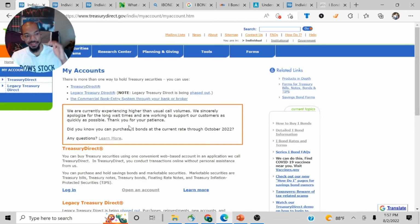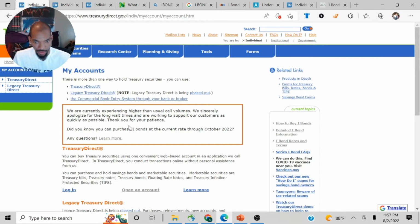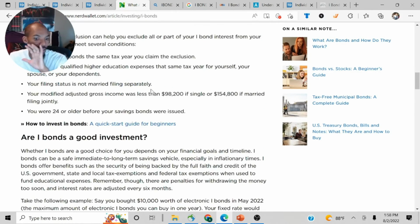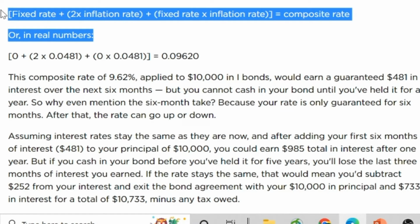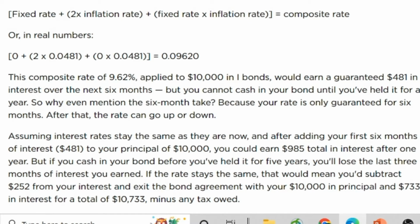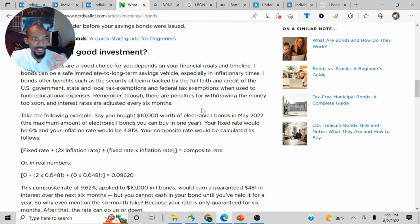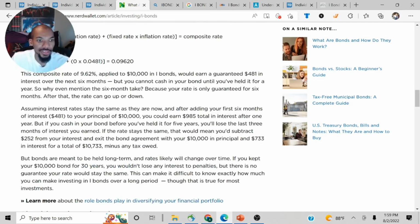But yeah, I also wanted to remember, it's actually 2 kinds. It's the fixed and the variable one, and the one we're talking about is variable. The fixed one has been 0, so I'm not even going to entertain that. And by the way, this is the actual formula of how they came up with that: fixed rate plus 2 times the inflation rate plus fixed rate times inflation rate equals the composite rate, if you guys were interested in knowing. So I'm going to use this particular example with actual numbers so you can definitely follow.